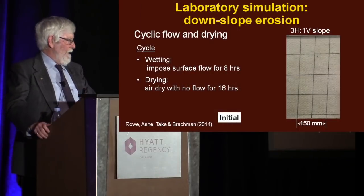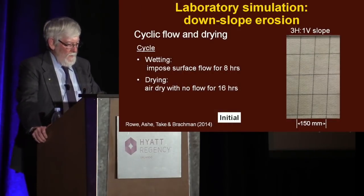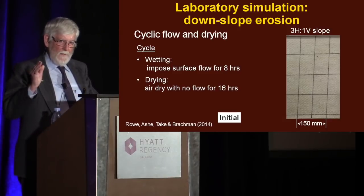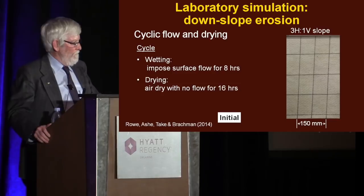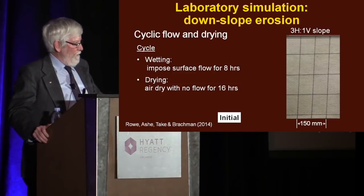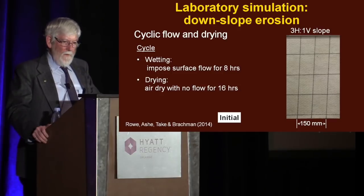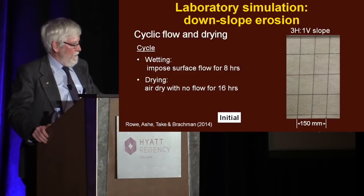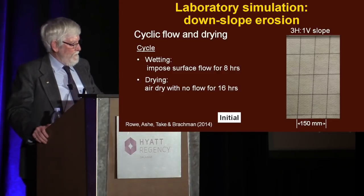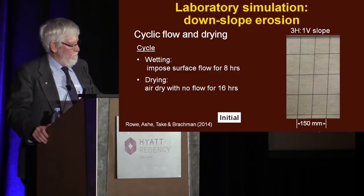It turns out you can actually approximately simulate this in the laboratory by taking a GCL, and very importantly, it has to go through one wet-dry cycle before this becomes an issue. And then we drip distilled water on it for 8 hours, and then we let it dry for 16 hours. So a cycle was 24 hours or 1 day. I'm going to show you some time-lapse photography over 7 cycles.